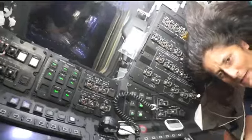Do you have a couple of words? Tell them the scissors were not there during launch, I promise. I'll take the camera. There we go.